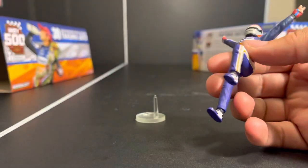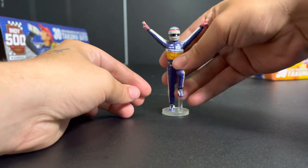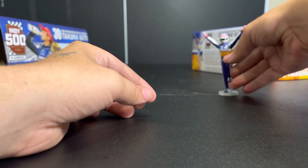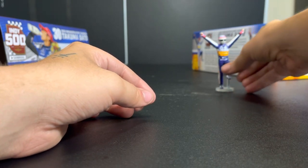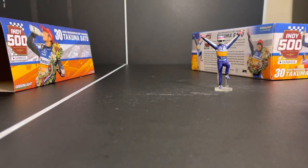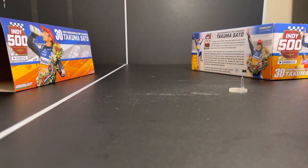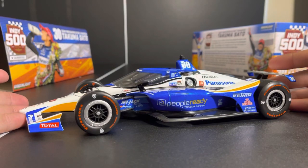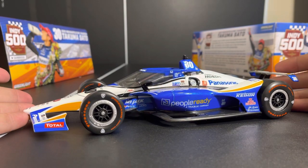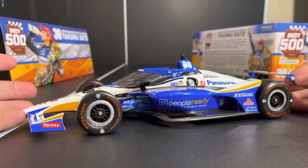Yeah. So, with that, let's go into the part of this set that a lot of people have, which is the actual car. All right, Sato, you stay back there. For some reason, it's because this little resin piece is not really balanced that well with this figure on it. He's very susceptible to falling, so I'm gonna just lay him down for the moment. So here's the car. Very nice looking car. I think all the Rahal cars were on point, except for Spencer Pigot.